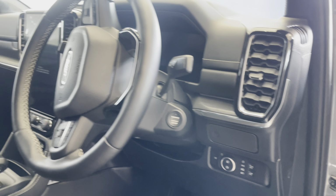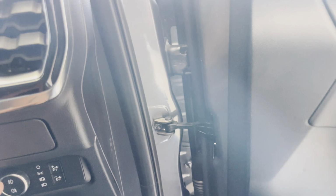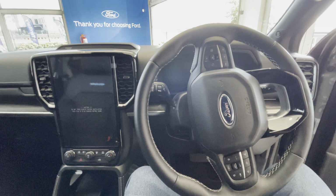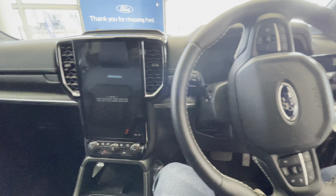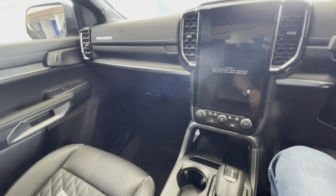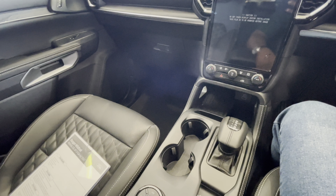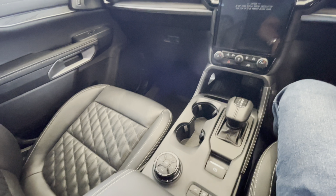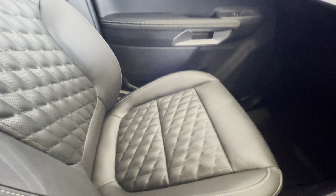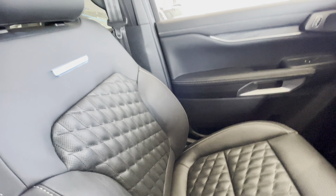So jumping inside, we see this beautiful leather wrap and heated steering wheel, premium grade leather seats which are also heated and cooled. The seats are 10-way adjustable and have memory function, so if someone else ever drives your car, you don't have to spend 2 weeks trying to find your perfect sitting position again. With just a press of a button, the car will remember and give you that perfect sitting position that you initially set, right?